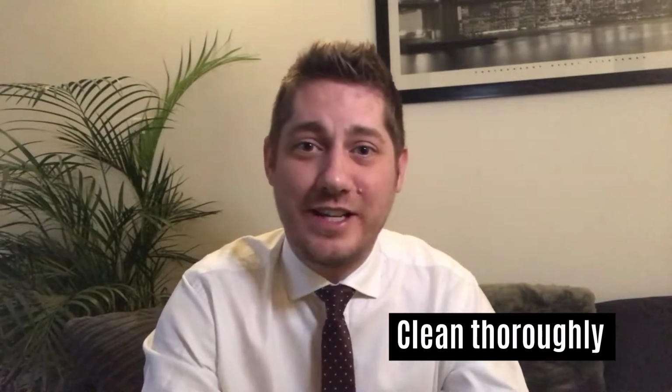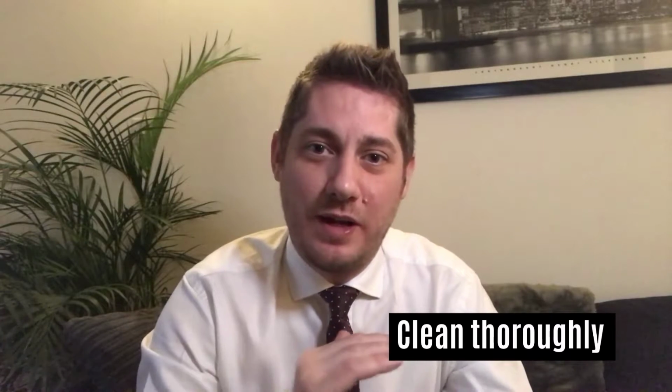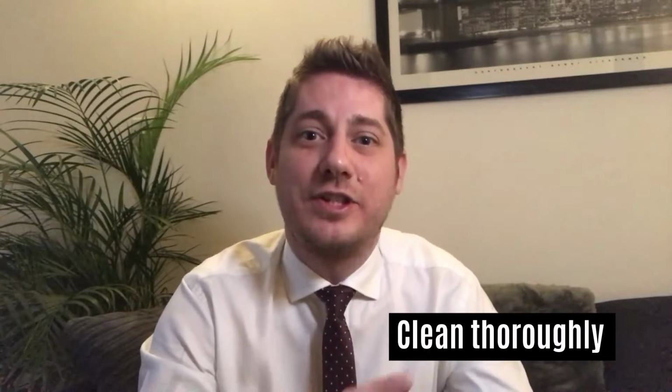Number 3 then, what you think would be a simple one, but clean thoroughly through the property before any viewings. Given the fact that it smells clean, it looks clean, everything that should be shiny is shiny, it all helps to allow the buyer to see the property in the best possible light and not be detracted in any way from there being a bad smell or looking at how dirty the place is. So definitely clean through the property before any viewings and get that fresh, clean smell around the house.